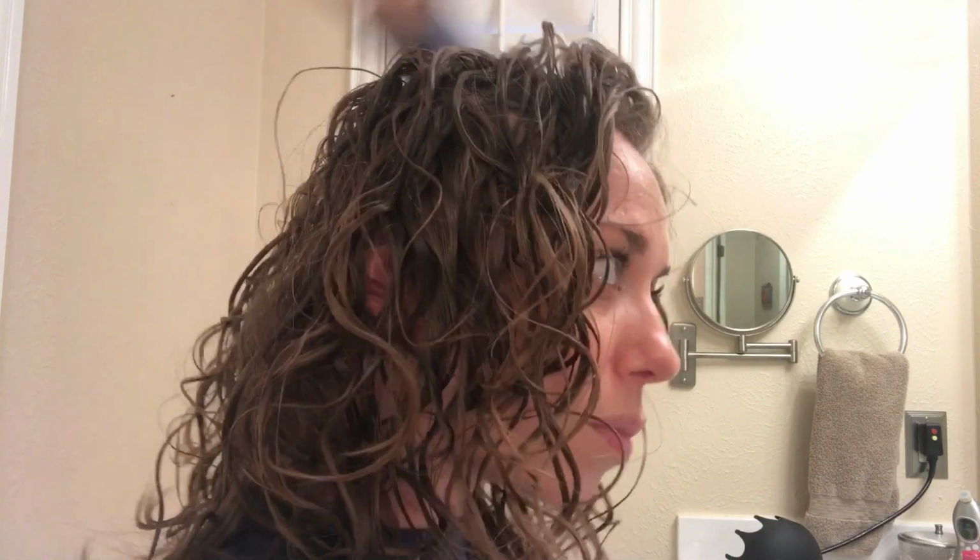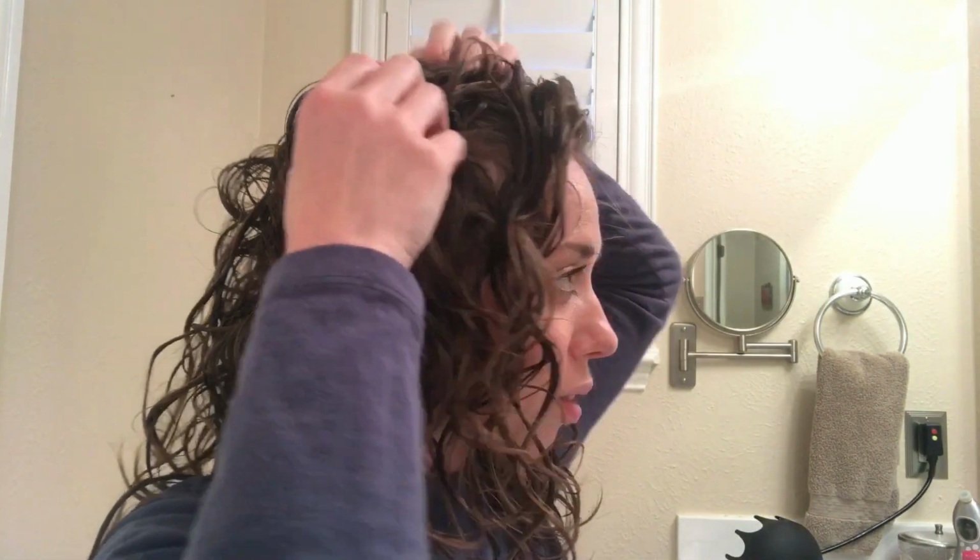Okay, and I'm just sliding those clips in there wherever I can get them. I also tend to stick one up under there, just to help everybody stand up a little bit. See? So as I'm drying my hair, one thing I'm noticing is that this area is looking a little bit straight, flatter than I would like.